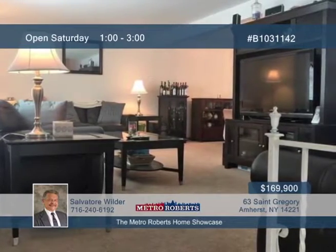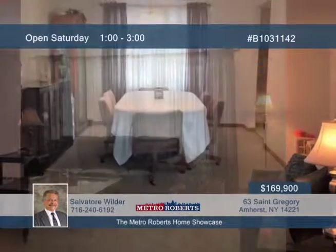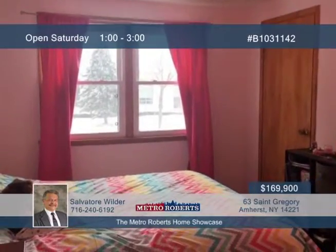Additional updates include new windows in the dining and family rooms, new garage door, new tear-off roof, and some newer windows in the bedrooms. A sliding door in the living room leads to a park-like yard with a covered patio. Schedule your personal showing today.